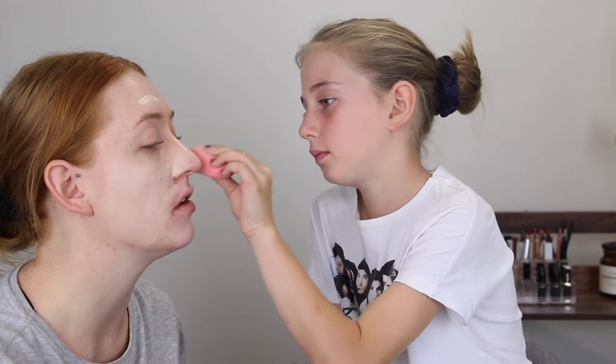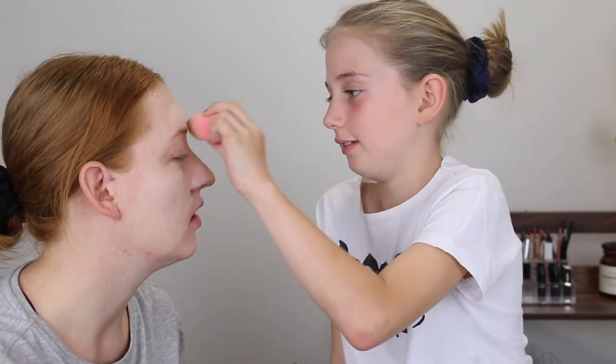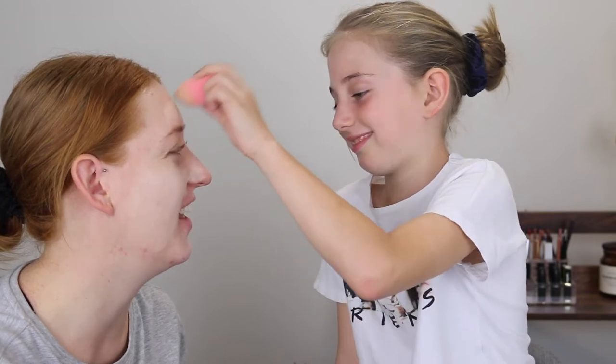Wait, will you put foundation on me? Do you want foundation on? Yes. We'll go the full glam. But what if it doesn't match my skin tone? I've got a few different colours there, so we can hopefully find something that matches you, because you're not as fair as me. You can tan. Look at that. Oh, look at the difference! Look at the screen there. Oh gosh!